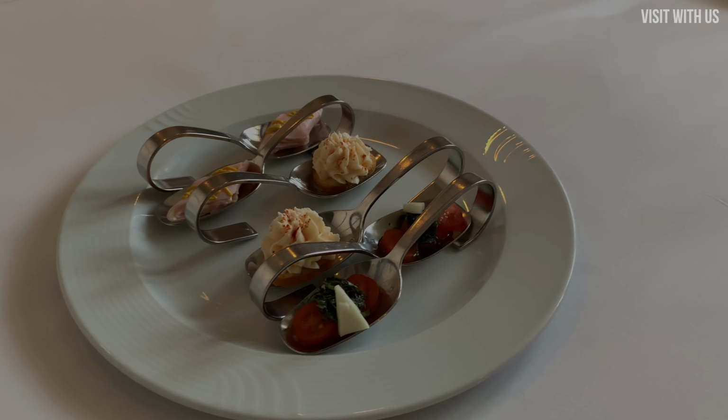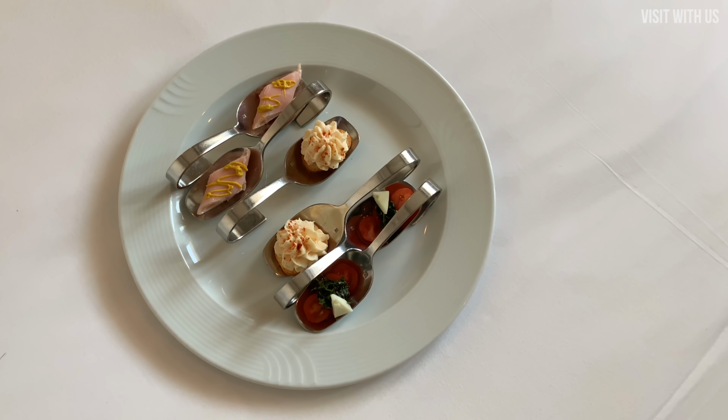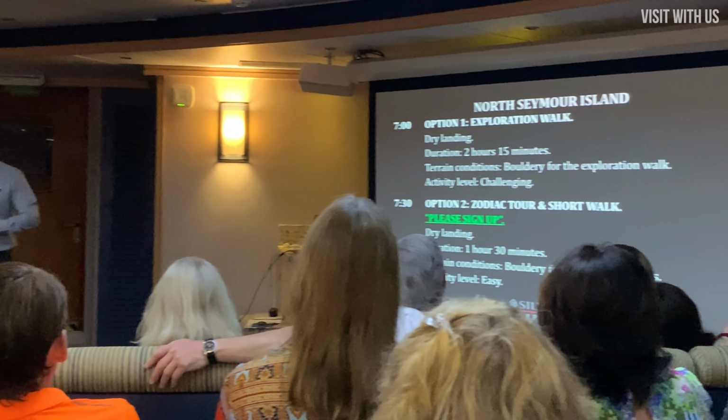Back at the ship, we were delighted to find some canapes in our suite, which was just the thing as you're not allowed food of any kind on the islands during the hikes. The long walk, right? You're going to be out there for 2 hours, bring plenty of water.